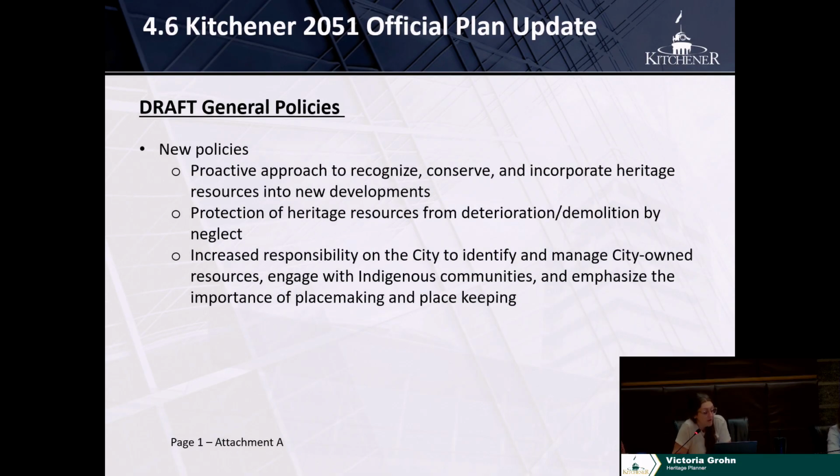With respect to new policies, the new draft general policies provide for a proactive approach, integrating heritage resources into new developments, providing greater direction around the protection of heritage resources against demolition and neglect, and an increased responsibility on the city to identify and manage city-owned resources. These draft general policies are included on page 1 in attachment A to the report.